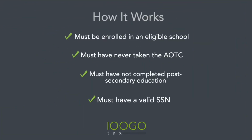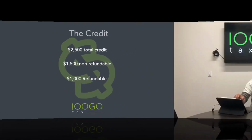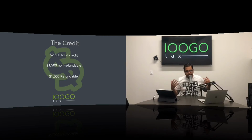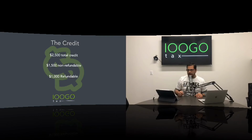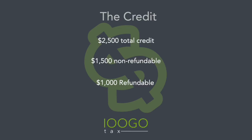So there you go. Now you know how it works, right? Now let's go to the actual credit, because that's the fun part, right? Now I know how I qualify. Well, how much do I get if I qualify? How much will I receive in American Opportunity Credit money if I qualify? So number one, let's understand this. This is a 2-part credit. What I mean by that is that it has a part that's non-refundable and a part that is refundable. As you can see, you can receive up to $2,500 in total credit, but $1,500 is non-refundable.